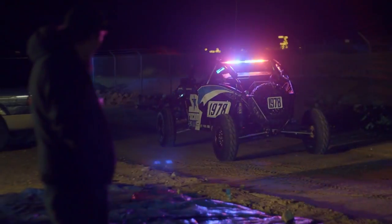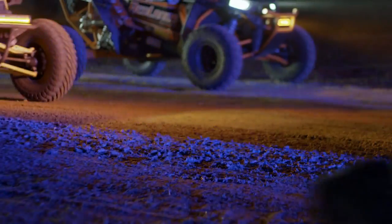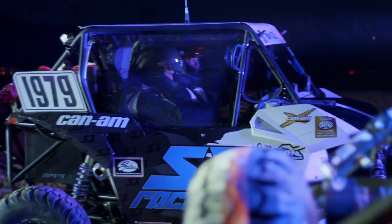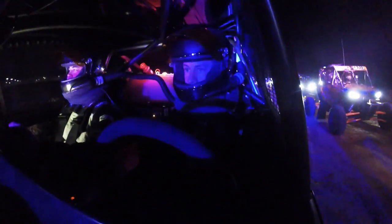In addition to starting the race in the dark and the amount of dust generated by more than 50 side-by-sides, the S3 race team will also be driving their Can Am Maverick Turbo 1000s into the dust of 2 more classes of vehicles who are starting the race before them. The accumulation of things just multiplied the anxiety that I get right before a race.